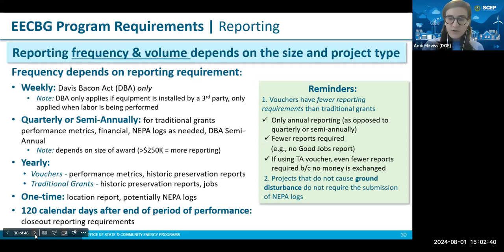So I wanted to zoom out and take a step back. The main point is that if you have a lower allocation size and are pursuing a voucher, this will significantly reduce your reporting obligations. The type of project that you pursue can also affect the type of reporting obligations that you have. So there's not a one-size-fits-all about how often you would be reporting or what that would look like. It really depends on the type of work that you do.